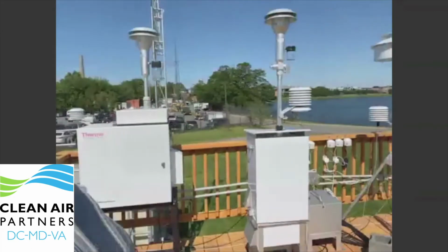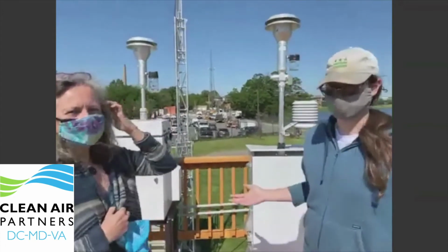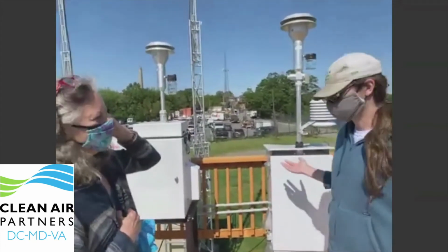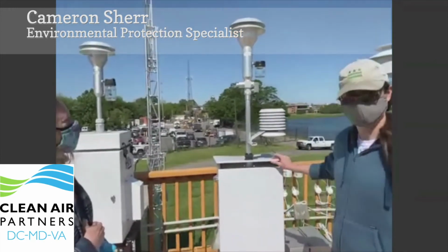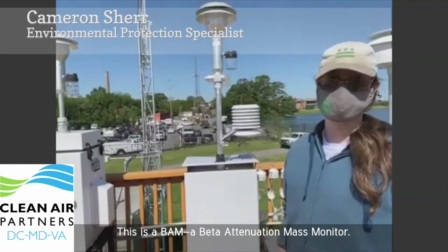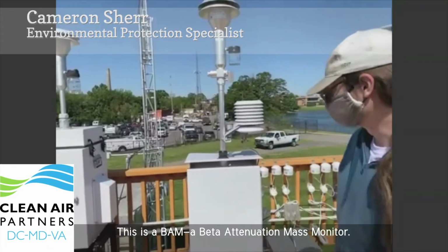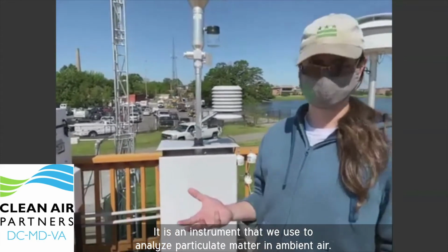Sure. Morning, everyone. So yeah, it couldn't have been a more perfect day. Seriously, we get all weather situations all the time, even in the snow. So this is called a BAM 1022, which is the most recent model. BAM means beta attenuation monitoring. So beta attenuation is a system that we use to analyze the particulate matter.